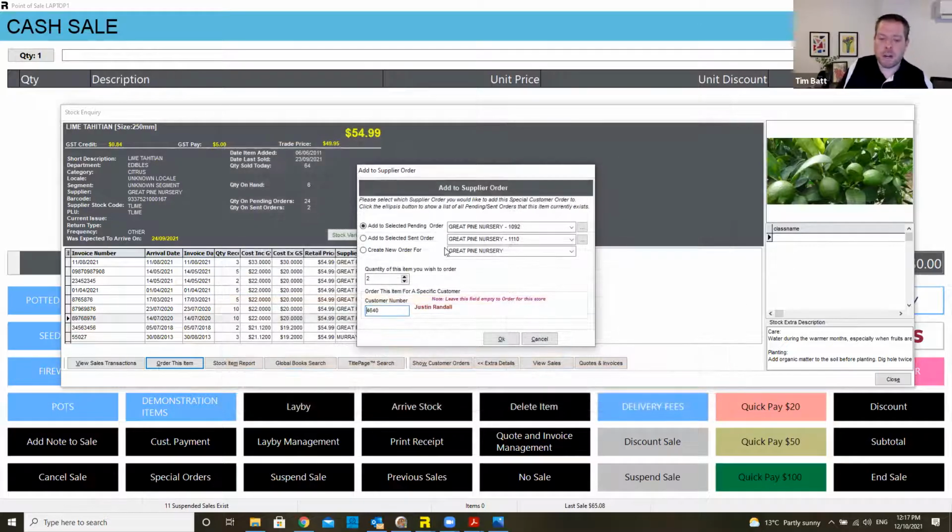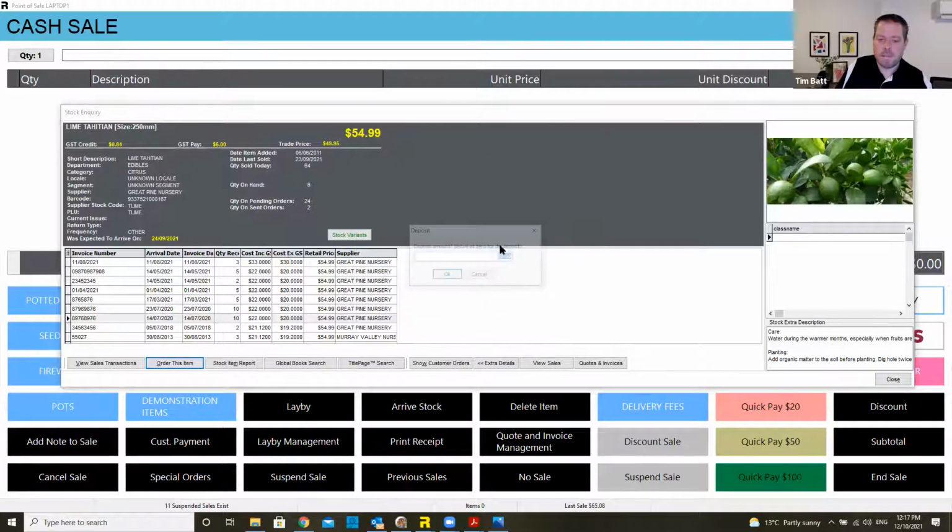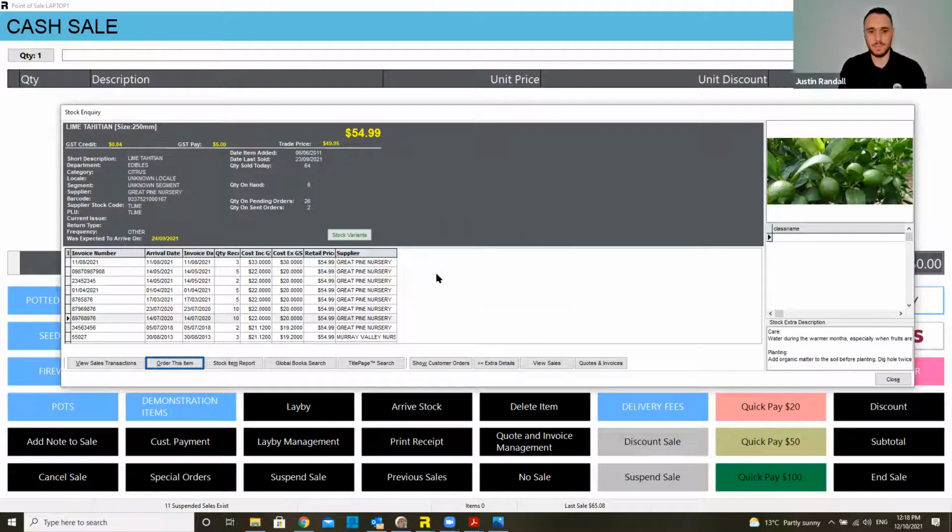But getting back to my order, I'm going to order 2 fruit trees for Justin. Yep, I could charge him a deposit if I want to, but you know what? I'd sell them either way, so I'm not going to worry about that. I heard he's pretty dodgy. I'd probably take a deposit. I should have. And yeah, so that's now on order for Justin.